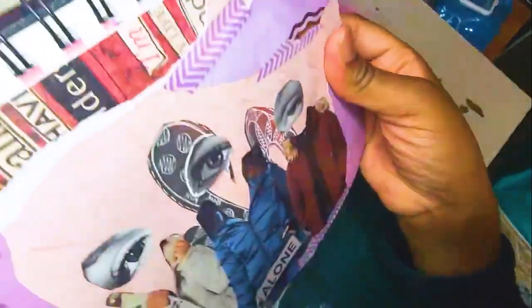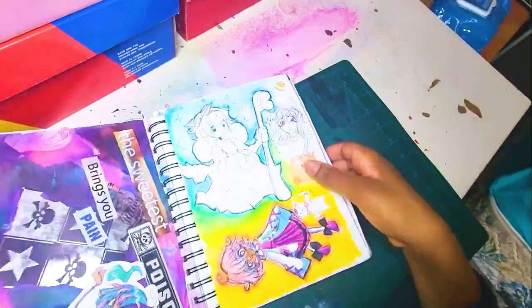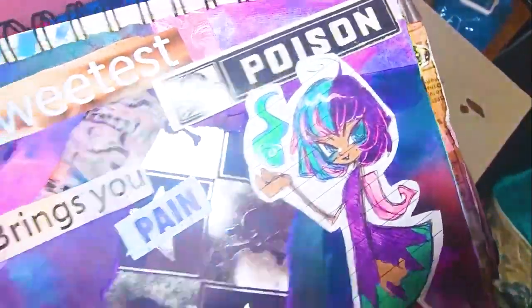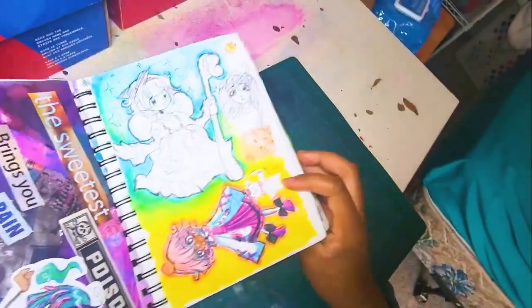This is just a little edgy collage. What kind of girl are you? Alone. Yeah, wow, edgy. Alright, we got another little edgy thing. The sweetest poison brings you pain. Actually, this was a duo from class that I just colored and cut out.